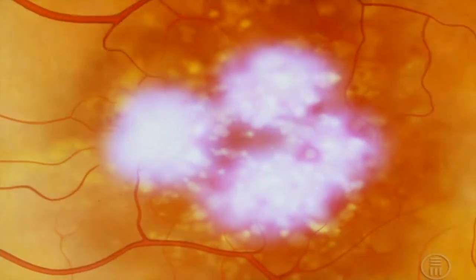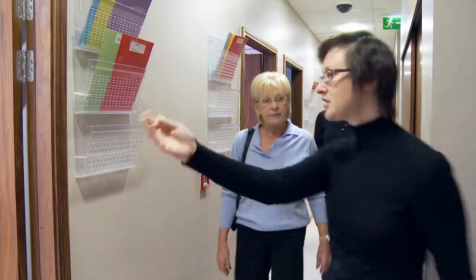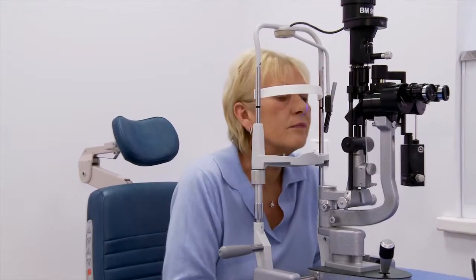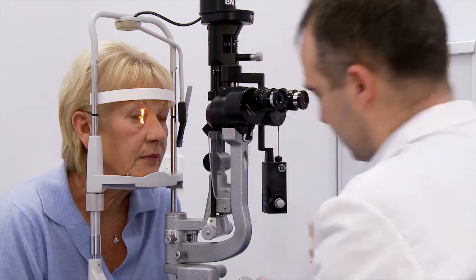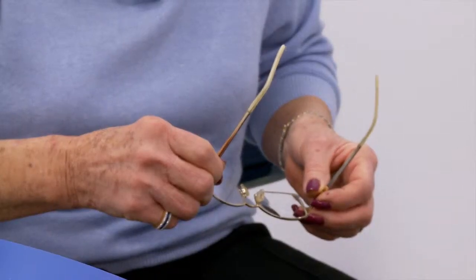This agent works to block the overproduced VEGF protein and is therefore known as anti-VEGF therapy. The success of this treatment depends absolutely on three things. First, the condition needs to be diagnosed in time before the delicate retinal tissue is irretrievably damaged. Second, the treatment must be started at the earliest opportunity to prevent further and irreversible loss of fragile retinal cells. And third, the treatment must be delivered as frequently as is indicated and should not be discontinued prematurely. So let us start by discussing the diagnosis.